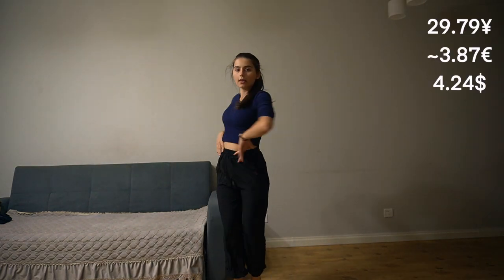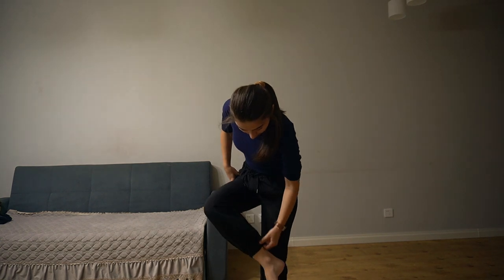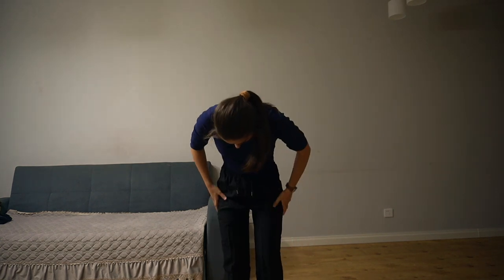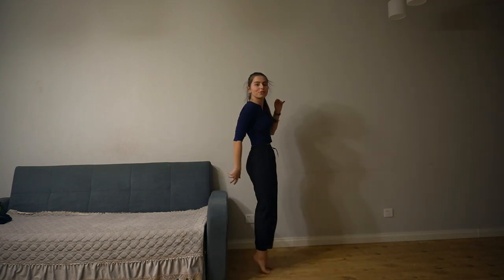These are the women's pants. I paid $29.79 for these, and these are size L, which is insane because they're so tight in here. Like so tight, it's ridiculous. But I don't know, I think they might be my short. Are they? Gee, I didn't even realize. Okay, they look normal. Can you see?